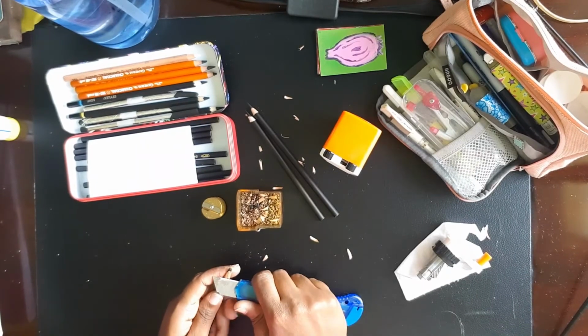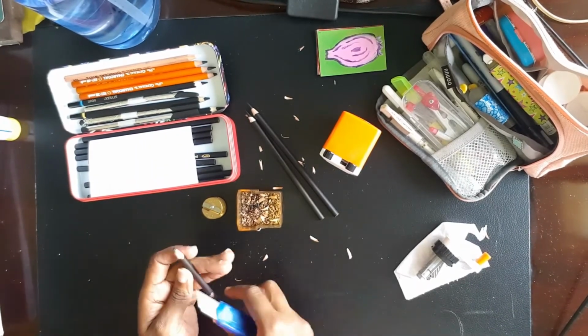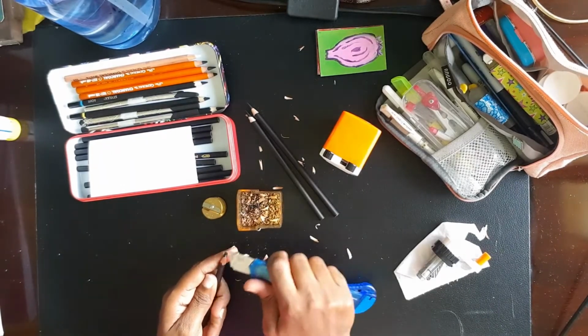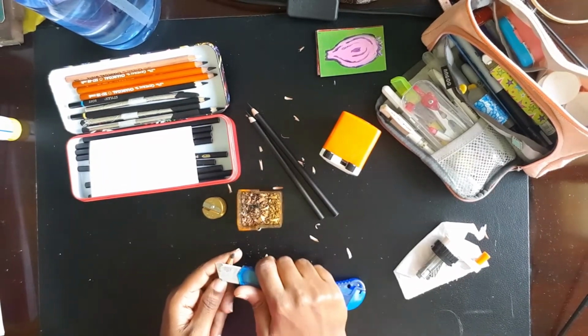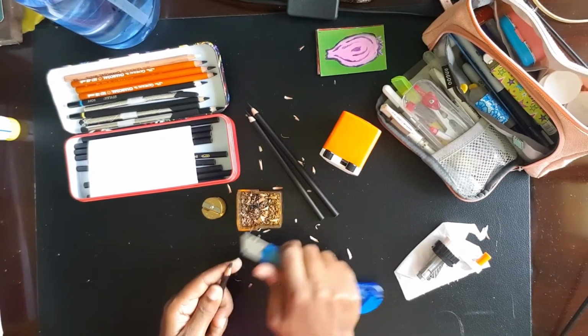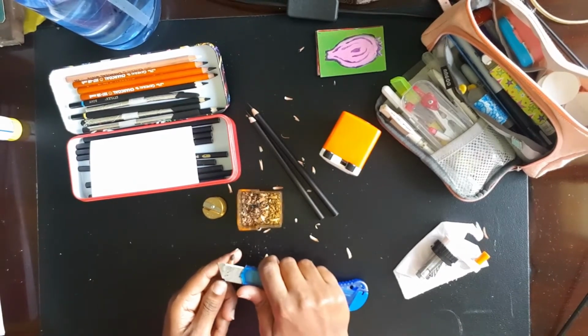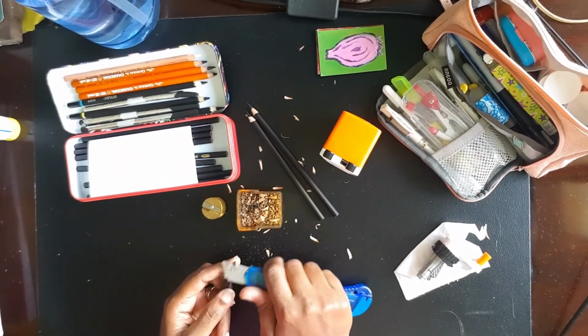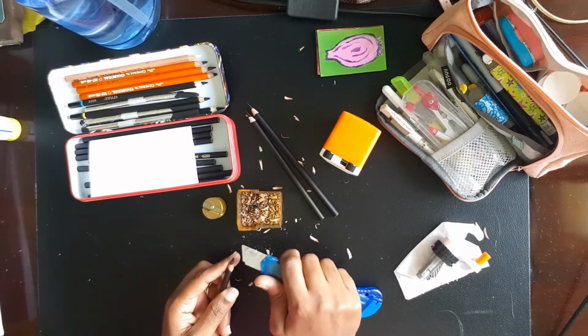Yeah, so see, I'm getting it down, exposing the blade. Look how small it turned out. Oh my gosh. And now you're seeing me using the blade. I'm almost done. Now I have to point it. This is where I usually break the point. Whenever I get to the lead itself and it's time for me to point it, I break the point, and see, the point is breaking. But that's okay.